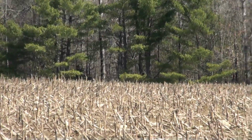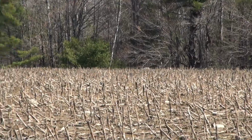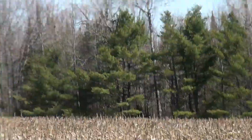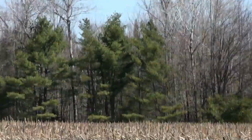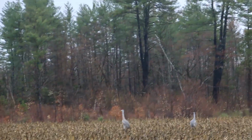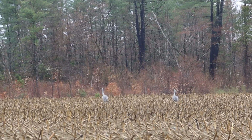One is a little lighter than the other. You'll notice one is a tiny bit lighter than the other one. And we're not sure which one is the male or which one's the female, but one is a tiny bit lighter. Well, I'm going to say that Sandy is the lighter one. Hard to tell, though.